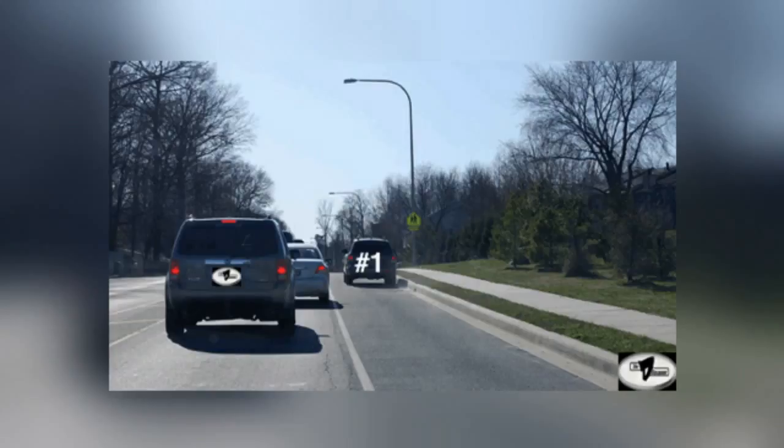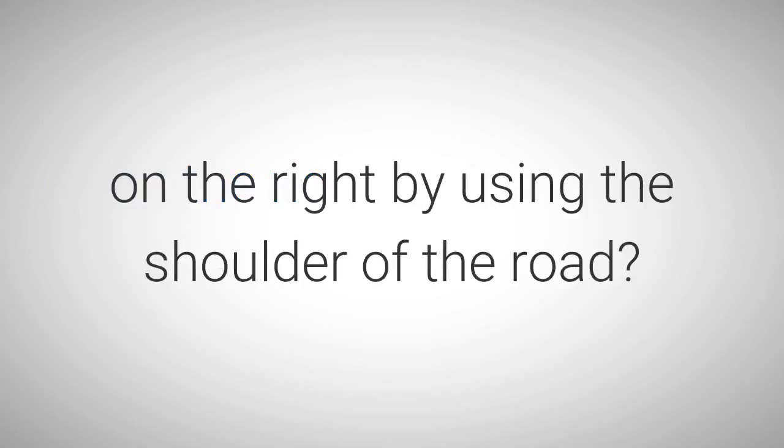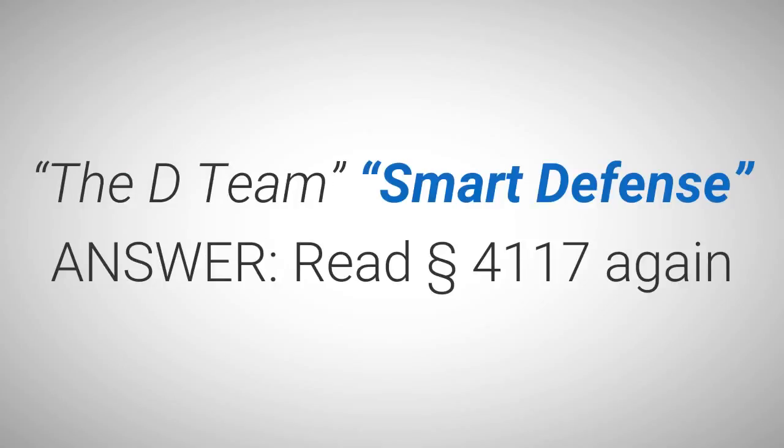Vehicle number 1 in picture number 11-8 above has just passed multiple left-turning vehicles on the right by using the shoulder of the road. Question: is it legal to pass more than one left-turning vehicle on the right by using the shoulder of the road? The D-Team Smart Defense answer.